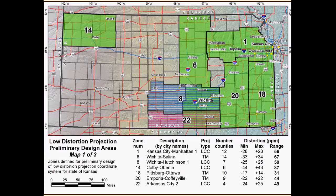I took a look at that. So once we had that, it turned out, I thought the west half of the state would be easier, but it looked like the east half was actually easier. So started working on that.